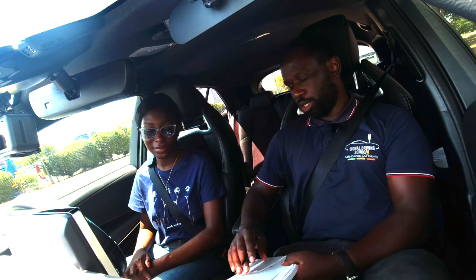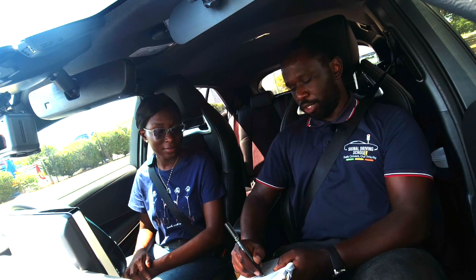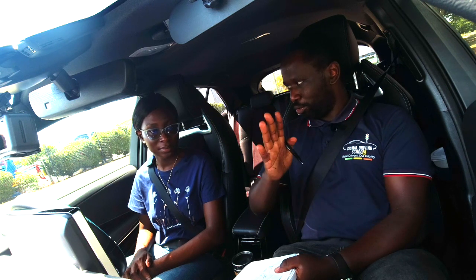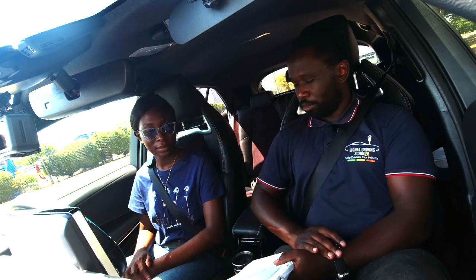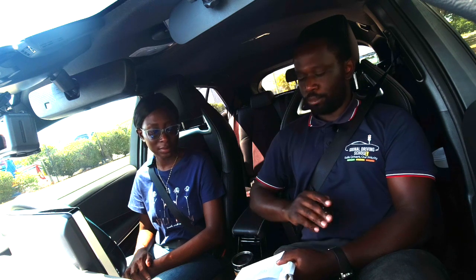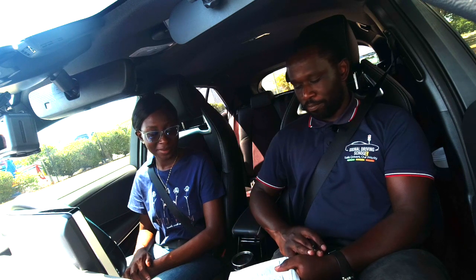So the mistake you are making is you're checking your mirror, you're indicating, and you're moving your car to about there, and then you're doing your shoulder check, but the car is already stepping into the new lane. So you need to do your shoulder check before you move the car. Wait until you do the shoulder check, then you steer. So again, that's a minor mistake. You just need to do your shoulder check while you're still here, basically. Did you know you were doing that? No. Okay, so you need to try and do it.